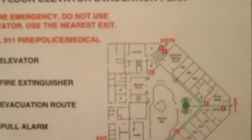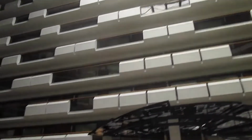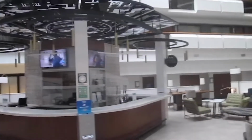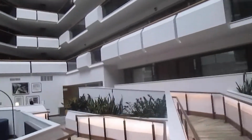And this is what the floor plan for the first floor looks like. See what I mean? This hotel is shaped like a triangle. I already showed you that, but you can tell by looking up at the skylight. And this right here is the hotel's restaurant and bar, which is temporarily closed because of the coronavirus pandemic. But you have plenty of seats if you want to sit there. And there are some guest rooms on the bottom floor too.